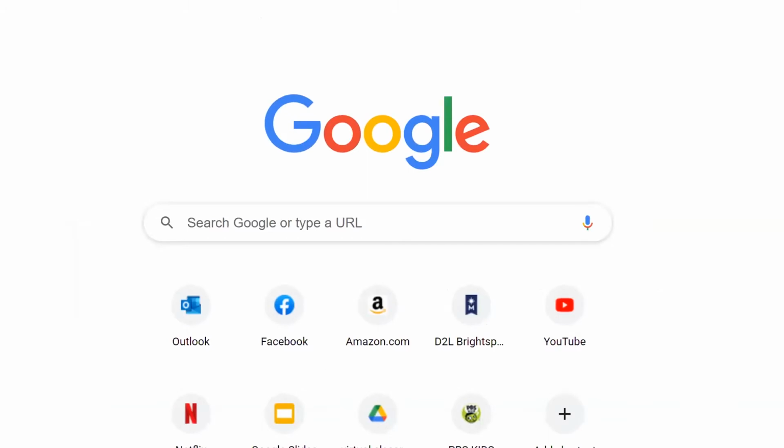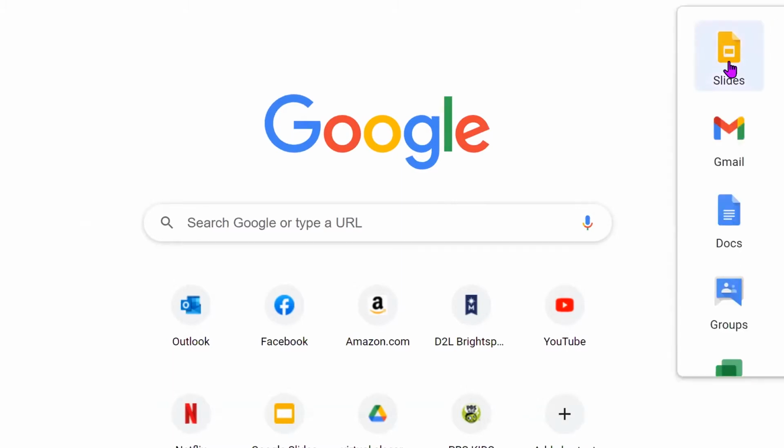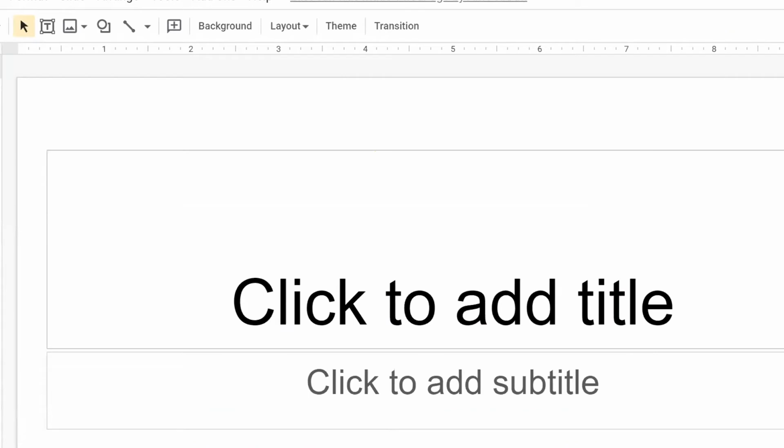Let me see here. Up at the top corner of your screen, you're going to see a little waffle like this. If you don't see that, you'll need to log into Google. And so once you're logged in, you'll see this waffle. You can click on that and go to Slides. So that's one way to go to it, and then just open a brand new slide. We've already started one here that we're going to be using.